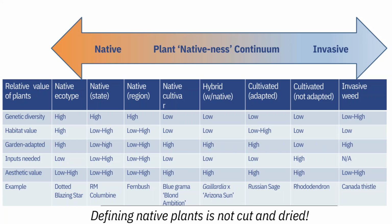A native cultivar, so a plant that's a named cultivar grown in the horticulture trade and sold under a specific brand name, that's actually, some of my native plants folks don't love that because they think that's going to decrease the amount of genetic variability in that population. And that's true. But I think a garden is very different than wildlands. Wildlands, yes, we want to get as close to the native ecotype as we possibly can to maintain that area. But when you're gardening, I think you can move a little bit towards more of the domesticated.